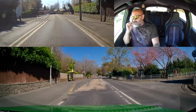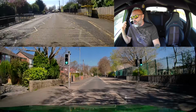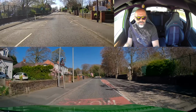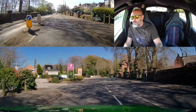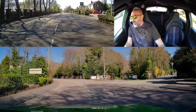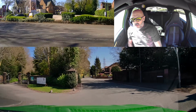The next thing is people honestly don't know how to, or don't feel comfortable accelerating the car quickly. It's as if they don't like the sound. You petrol heads out there, you'll love revving your cars out, but people don't understand that the longer you rev the car through the rev range, the more power that you actually get.